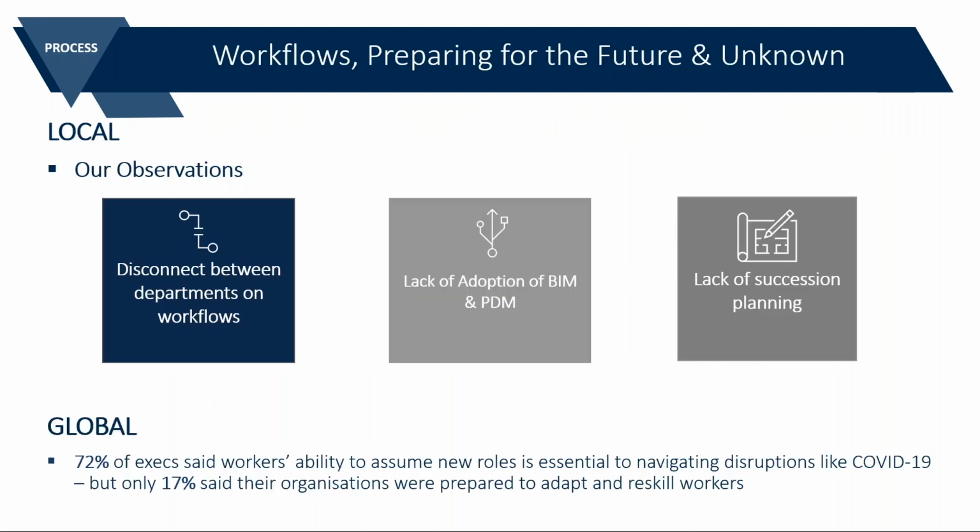If we have a look under the process, workflows, and preparing for the future, our observations are that there is a disconnect between departments on workflows and lack of adoption of building information modeling and product data management, as well as a lack of succession planning. Globally, 72% of executives said that workers' ability to assume new roles is essential to navigating disruptions like COVID-19, whereas only 17% said their organizations were prepared to adapt and reskill their workers.